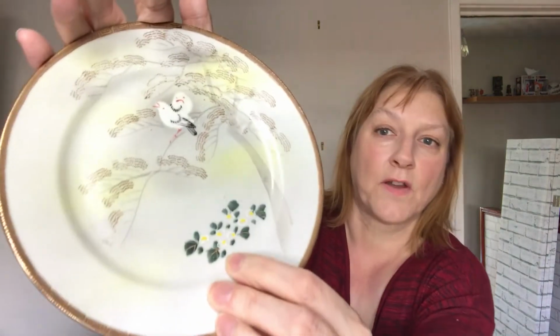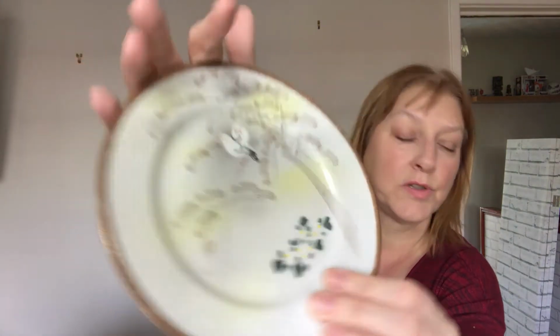But there's quite a few cups. There's quite a lot of this in the box. It looks like there may be about 8 cups. There's quite a few side plates with the pattern on. It's got some little flower detail on the bottom and the little birds in the tree. It's also got, I'm trying not to break this, a little teapot. Whoop.